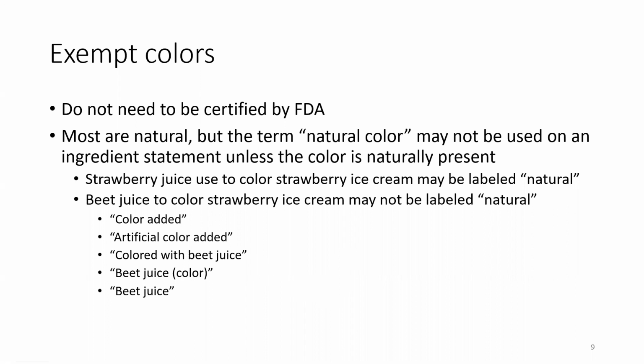It's because beet juice doesn't come in strawberry products. If we were going to sell strawberry juice, which is not something that is normally available, and we used a strawberry-based color to color that product, then we could say it was naturally colored, because the color that we're using came from the product that we're selling. I think it's a strange rule, but that's what it is. So if you're using a lot of these vegetable juices and fruit juices that we get these natural colors from to color a different type of product, then you can't put natural directly on there. You don't have to put artificial. You can, but you don't have to. But you can't necessarily put natural.